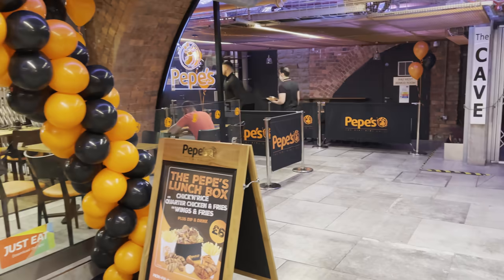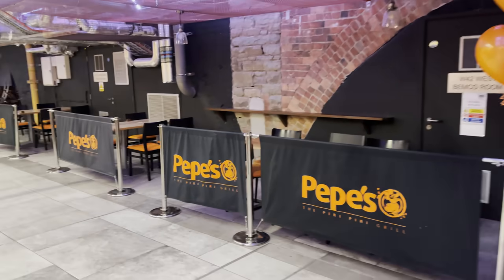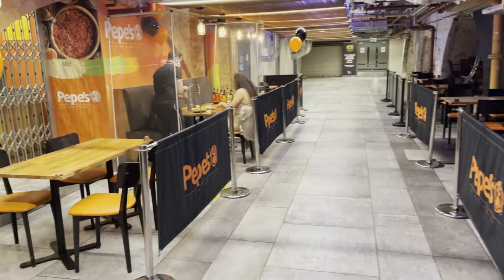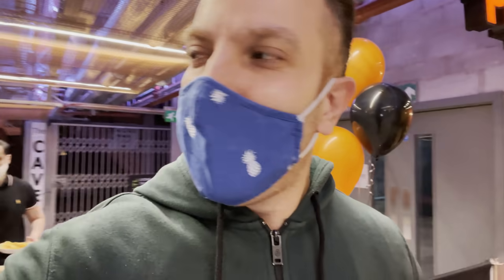There's a couple of seats there, but I think the seating actually goes all the way around, guys. So you can come all the way around here. As you see, we've got a ton of seating one way. We've got a ton of seating the other. This is pretty cool, I have to say. Obviously what matters is good food, because you can't eat tables, but it's a good start. I'm gonna order my food. Let's see if it lives up to the hype.